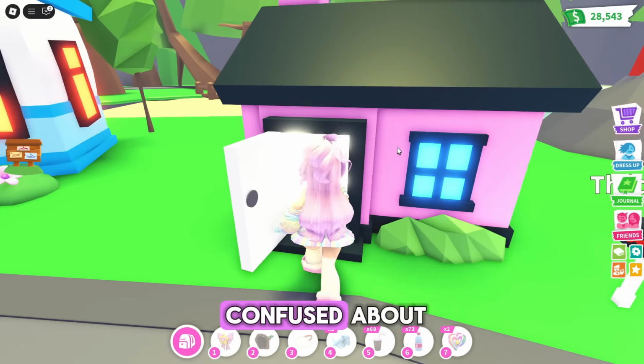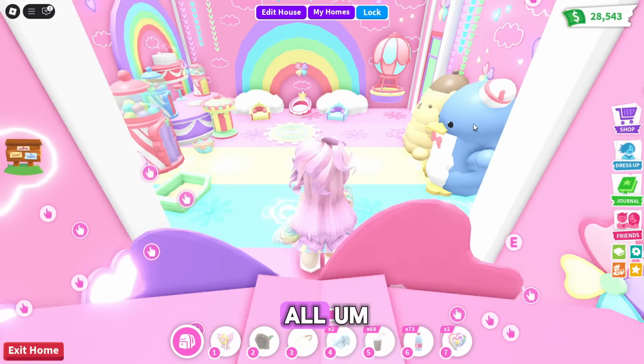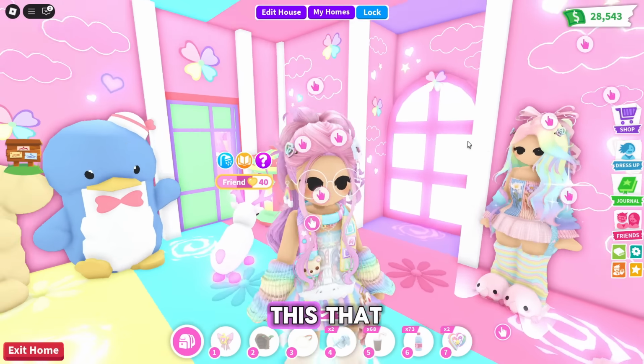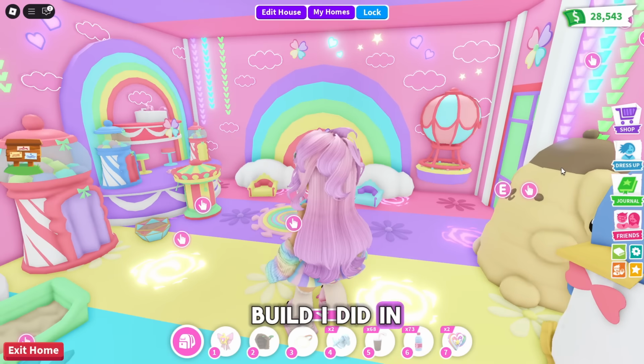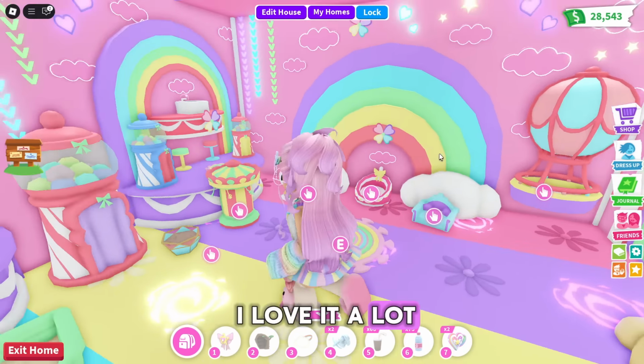This I'm a little confused about. I really do not remember this at all. Oh my gosh, I'm so freaking stupid. I forgot I named this that. I don't know why I thought it was an old build, but this is the build I did in my tutorial video, and obviously so cute. I love it a lot.